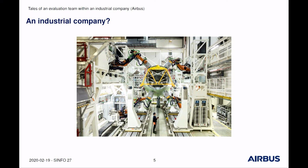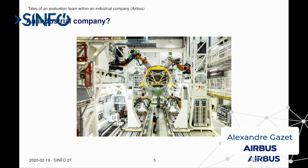Airbus' core business is to design and manufacture airborne products. That means aircraft, helicopters, satellites, for both civil and military usage. So we are not exactly the usual tech or IT startup. At the heart of the company, you will not find data centers, but you will find what we call final assembly lines, which are huge factories where all the pieces of the aircraft, for example, are put all together to produce the final products. There are many of them, some in Toulouse, France, where I'm located, some in Germany, in the US, China, and more recently, Canada as well.